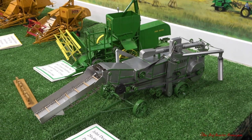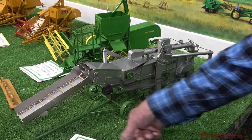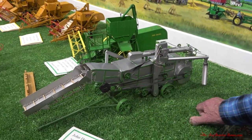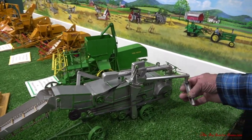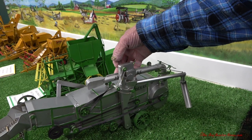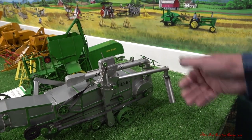So here we have kind of the earliest stationary combine, a John Deere 1938 thrasher. So they called it a 28 by 46? Yeah, the 28 cylinder with a 46-inch separating area inside. Okay. The grain comes out, but it had the wire, so you know how many bushels of grain you were harvesting. You threshed out your oats or wheat, and when it was full, it would flip up and dump in the auger, which would run it out.